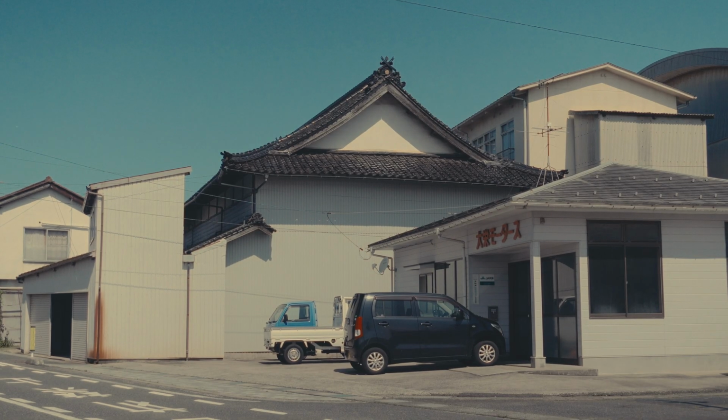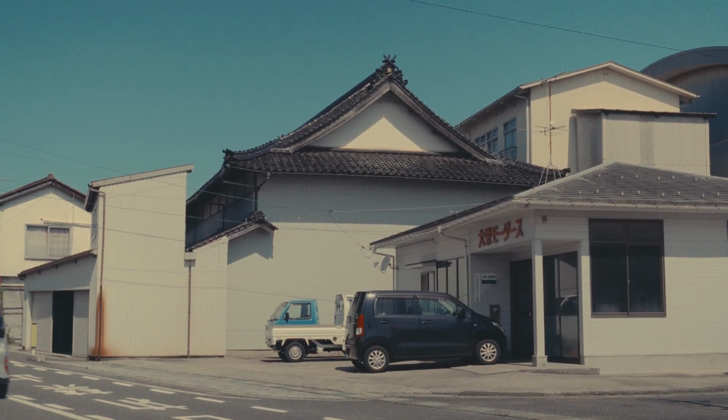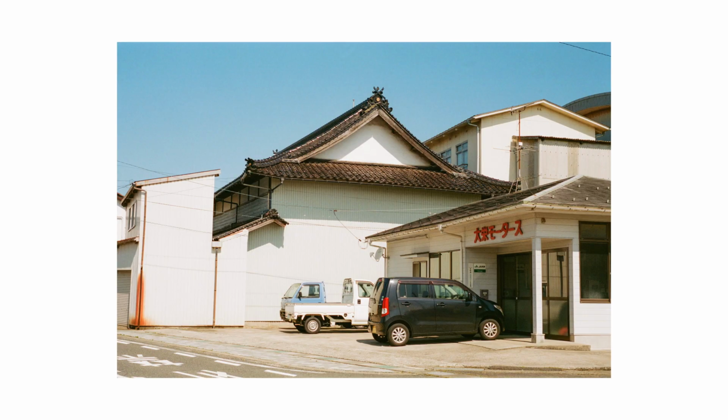Then I saw this scene. I don't know, but it's calling right at me to photograph it, and here's the result. I quite like the color. I love how warm the white color is from the wall. The light really plays a big part in this.